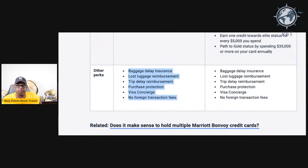You're going to get lost luggage reimbursement. They lose your luggage, you're going to get reimbursed for that. Trip delay reimbursement: if your trip is delayed, typically up to 12 hours, they will give you so much money to get a hotel, food, and so forth. Purchase protection. What is purchase protection? Well, if you purchase something with either of these cards and it is lost or stolen in a certain time frame, it's typically up to 90 days, maybe 120 days in some instances. As long as you have proof, you can't just go buy something and then fake like you lost it. But if you have proof that you lost it or it was stolen, or you submit the claim, then they will reimburse you if you used the card to make the purchase.